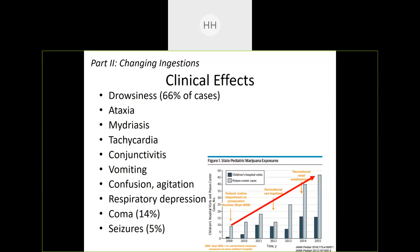You can see that figure I put up there is from a paper that was published in JAMA. It outlines Colorado State pediatric marijuana exposures. The lighter blue is poison center cases, and you can see how ever since it's gone from decriminalized to recreational use legalized to retail establishments, the poison center cases have just gone up.